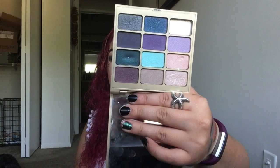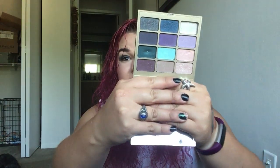But I did hit pan on it. Before, last update, I didn't have any pan on that, so I hit pan, making progress. I pretty much use this one, this blue, and this dark purple as eyeliners, and that helps me get some use out of them. So yeah, that's my project.